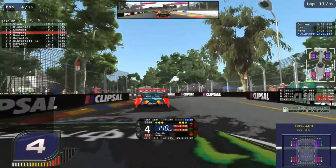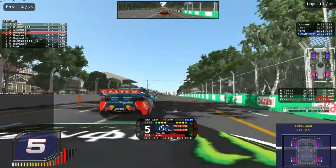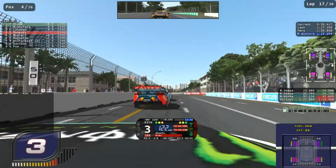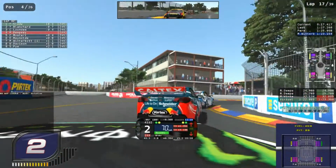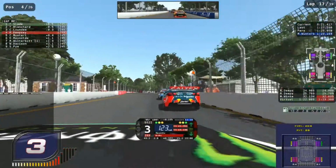And who says you can't have fun with the AI? The AI here doing a brilliant job. We've done a lot of attacking and done a little bit of defending, and not so much defending as a couple of cars have just sailed past me through some of the corners.